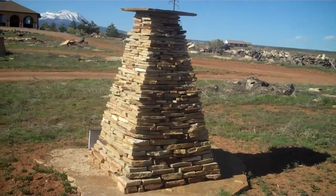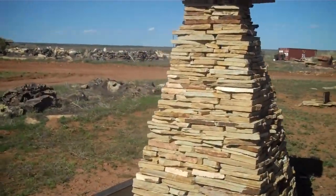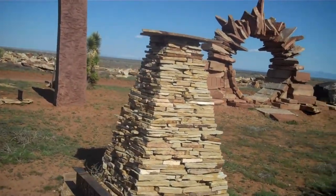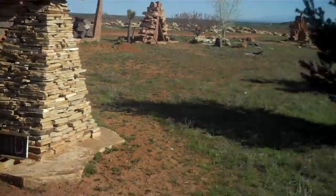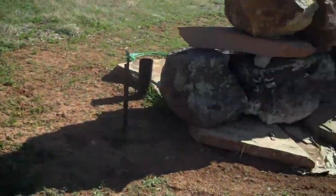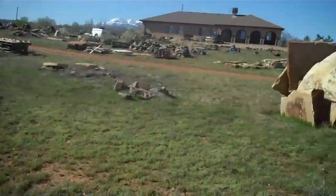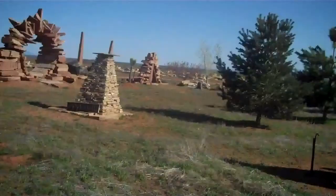This is called the Pyramid. It's got a 3 by 3 flat rock on top of it. My dad puts stuff up there and feeds the crows and other animals, and they have a blast with it. You can see there are rock piles pretty much every place.